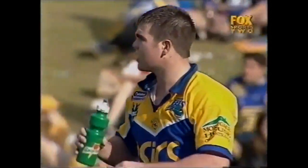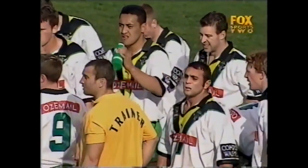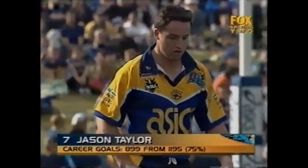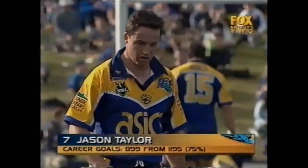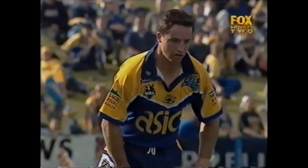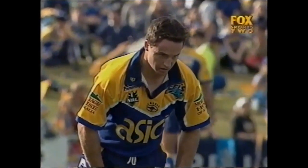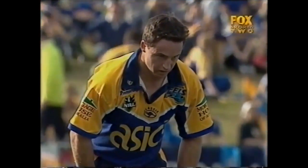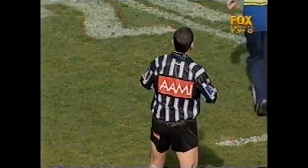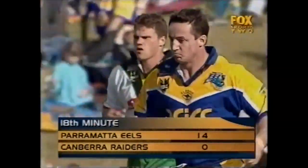Jason Taylor now with the conversion attempt as Jamie Lyon comes back to halfway. There's the Canberra Raiders. Someone better introduce him to the football. Here's Taylor with possibly his 900th goal. New territory. No one has been there. Another feather in the cap in an outstanding career. Study of concentration. He strikes it and he hasn't kicked it. So we have to wait a little bit longer. 1 from 3 for Jason this afternoon. That's not his usual fare.